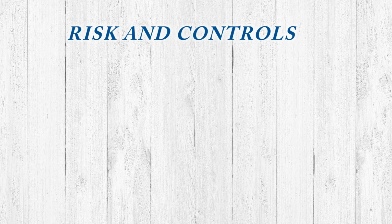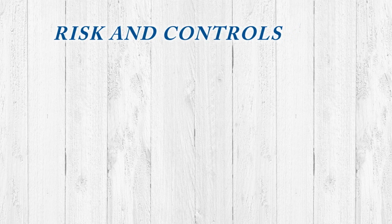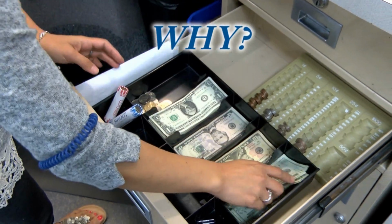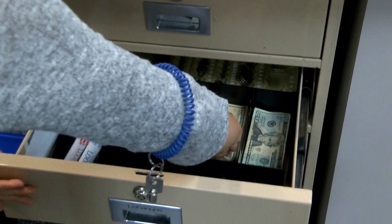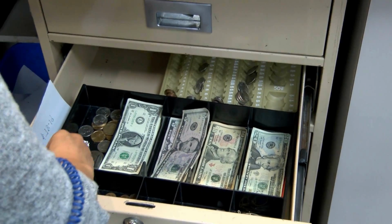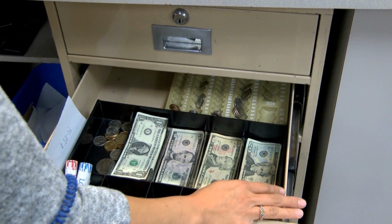First, let's talk about risks and controls. Who and what are at risk? Both you and the money are at risk. You may ask yourself, why? In the cash collection process, you are just as important as the cash. The controls that we will discuss are designed to protect both you and the cash you are handling.